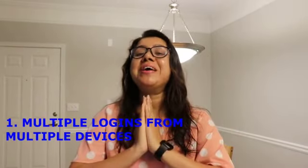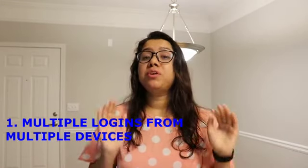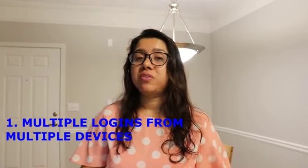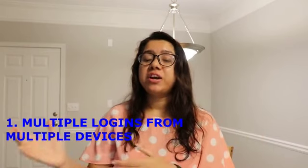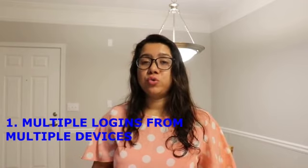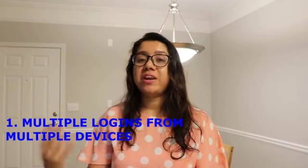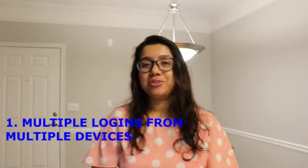The first pro tip is about multiple logins from multiple devices. Avoid using multiple devices to log in to your account. This definitely increases your chances of staying on the safe side. If you are logging in several times from several different devices, then you will definitely be logged out of your account for again 72 hours. It had happened to me, so this is something I have experienced, and I know that if you keep logging in from various devices, there are high chances that you are going to be logged out of your own account.